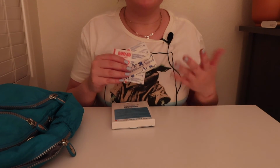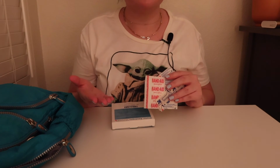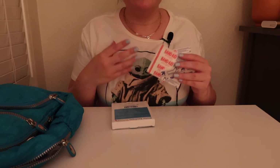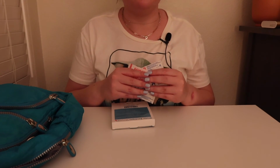So bring some Band-Aids in general because you just never know what will happen. Of course, there's first aid available pretty much anywhere in the amusement park. So, for an emergency, I'd look to a cast member to help you.